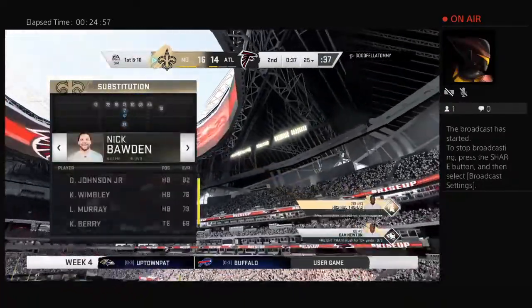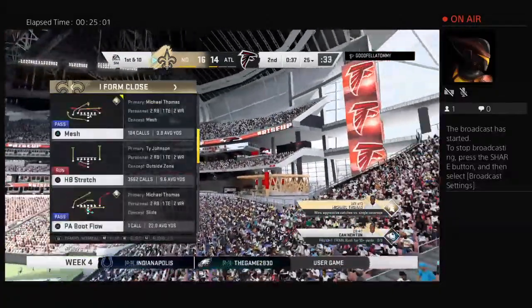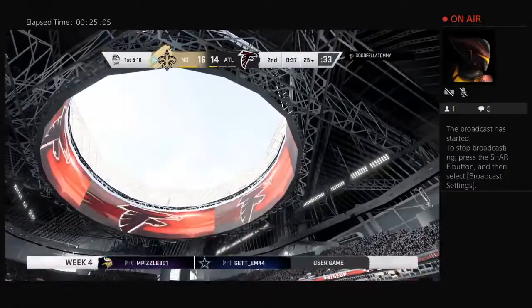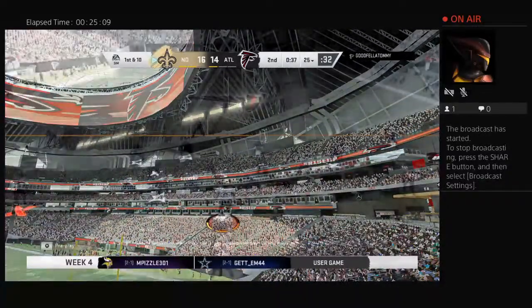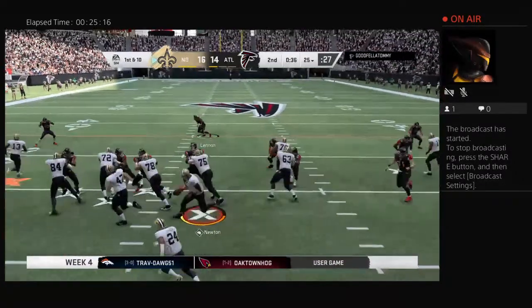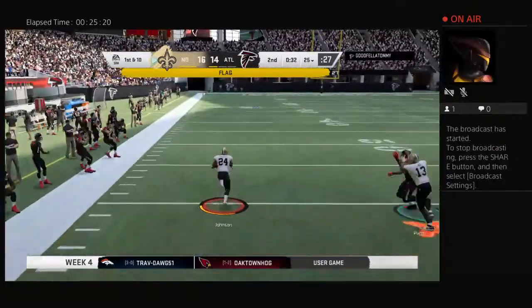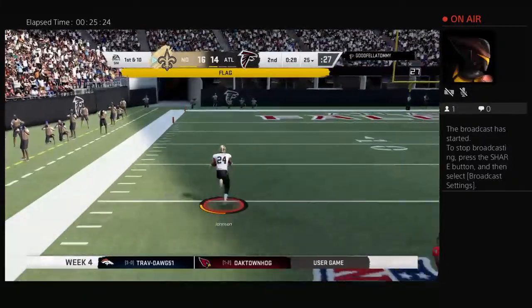The Saints take over 1st and 10 at their own 25-yard line. The Saints offense on the field, ready to get their drive started. You're under a minute to go here in the half. Field position not really in your favor, but still time to try and move the ball and get in field goal range. Yeah, you've got the lead. And I think he's going to go. They're not going to get him.